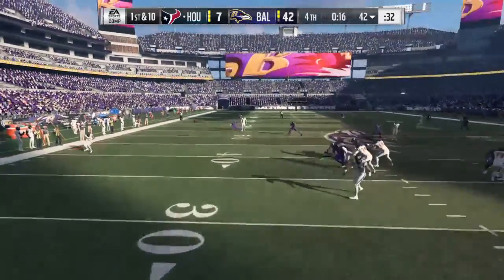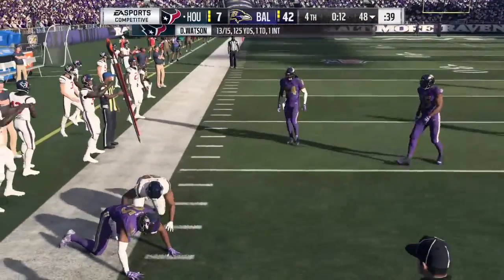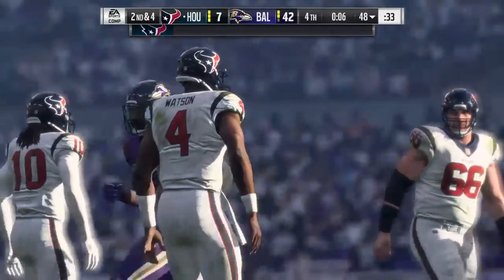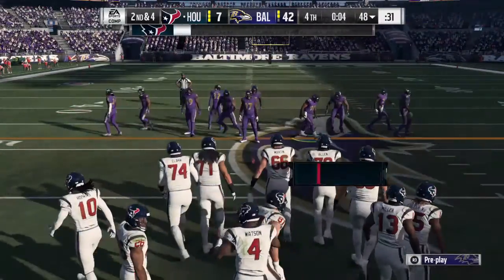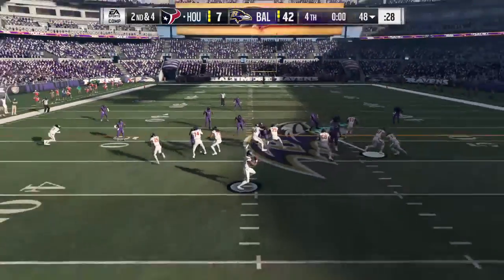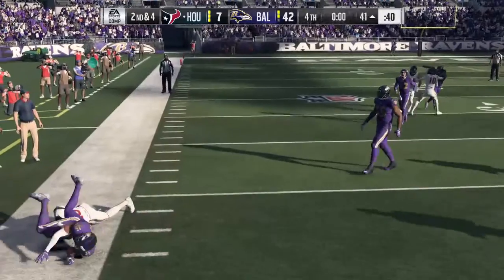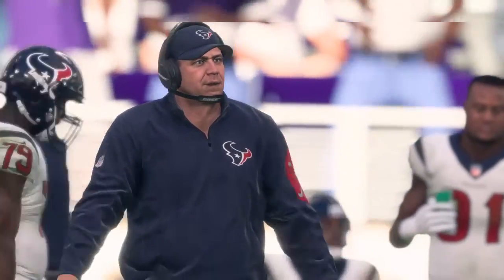To throw is Watson. He's going to flip one out here to his running back. A big hit. Knocked down sideways. 6 yards on the pickup, and it's a 2nd down. One last throw here for Watson. Throwing for his running back, and he's got him complete. And he'll be knocked down sideways.